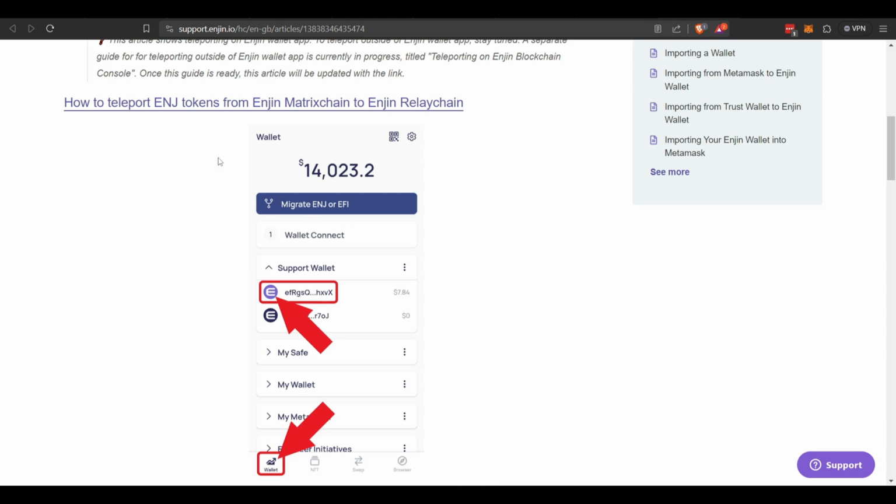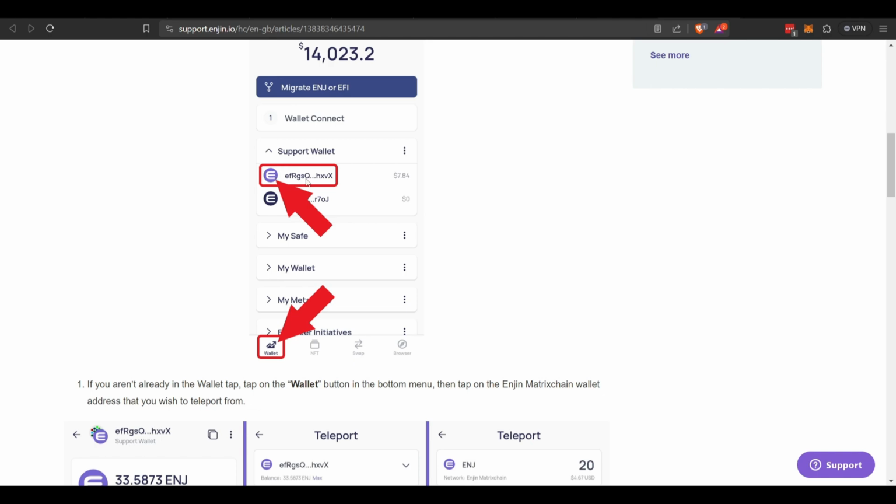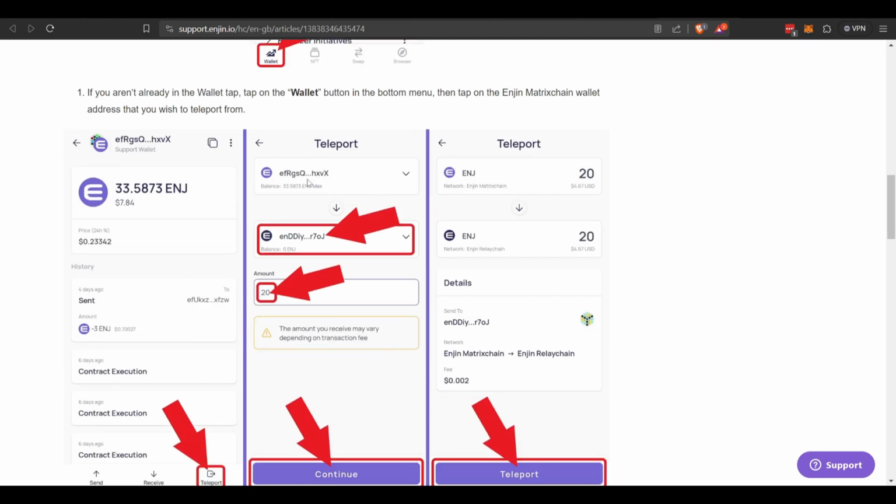Then you're going to need to teleport to the relay chain. So that's the EN address. Fairly straightforward. As soon as it's completed going to the EF chain, then you teleport it to the EN chain. There's literally one button. It only takes a minute or two. And once it's teleported to the EN chain, you can go into the staking section and stake the tokens.